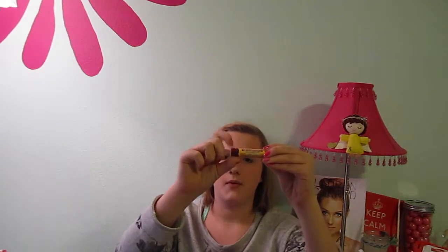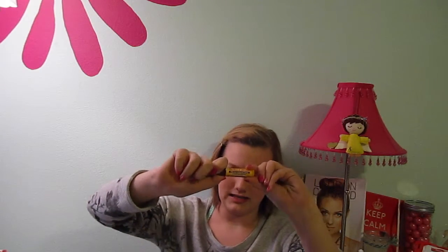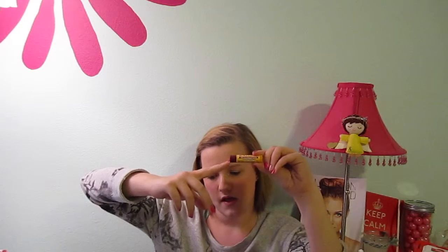But this has the purple cap, and I actually got this in a set with a mango one that's replenishing and a blueberry one. I'm not sure what all came with it. But actually, this is really nice.